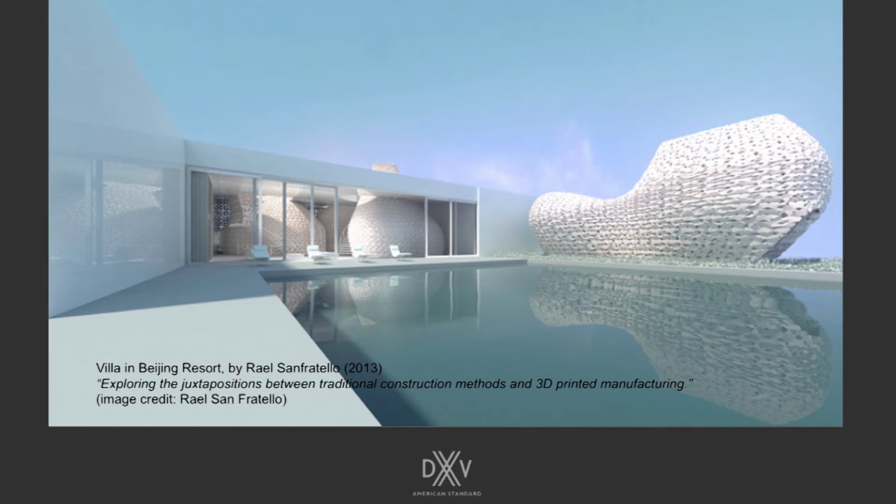is that the building industry takes a long time. It takes a long time to build a house, takes a lot of energy, and has a lot of waste in the materials and in the energy being spent. People are looking at 3D printing to actually streamline that process and make it more efficient. So this is an interesting project for a resort in Beijing.